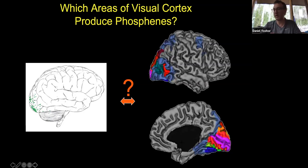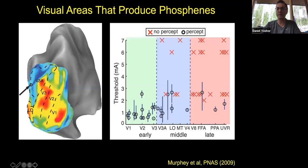We now know that the visual brain has a complex functional organization and contains multiple visual areas shown on these images. And in the past, we used a very precise approach to define which visual areas actually produce percepts. And what we found is that early visual areas, including V1, V2, and V3, consistently and really reliably produced phosphenes at relatively low currents. And as we got to later visual areas, it became increasingly difficult and in fact quite rare to produce a visual percept without training. And this is of course relevant to the eventual development of the visual prosthetic.